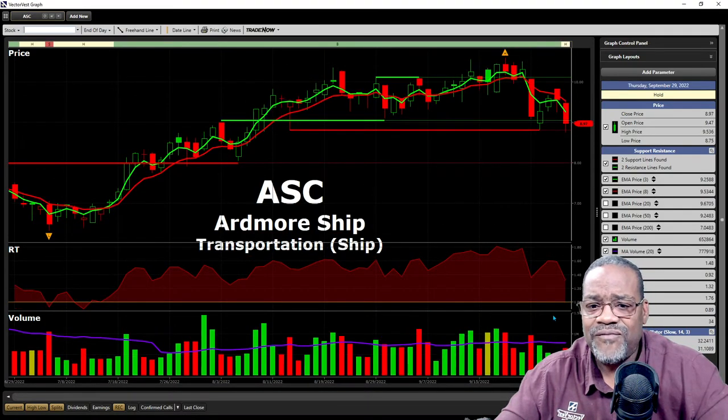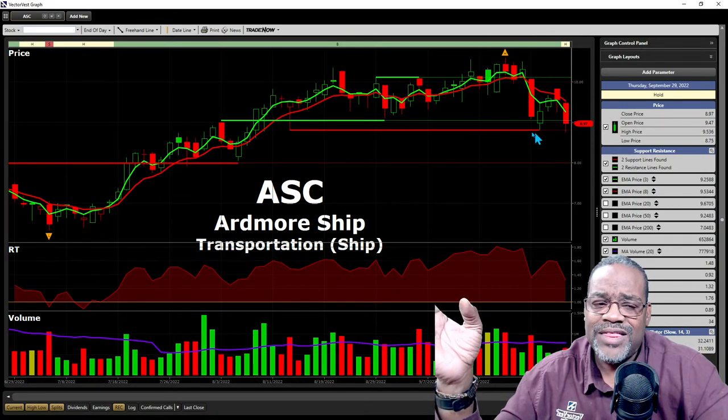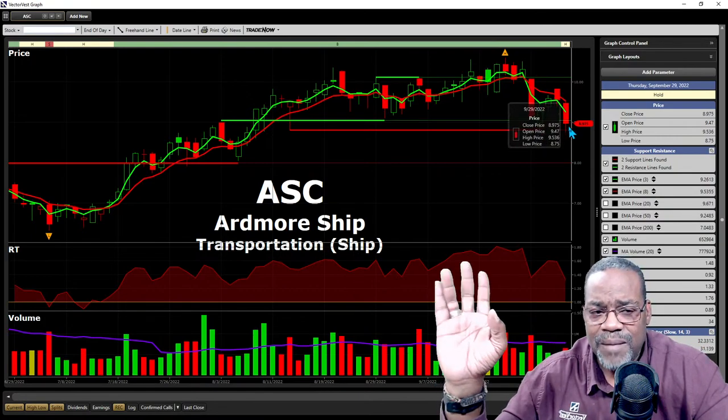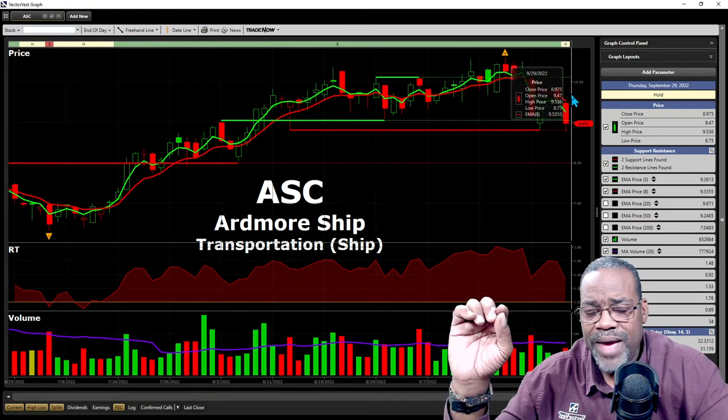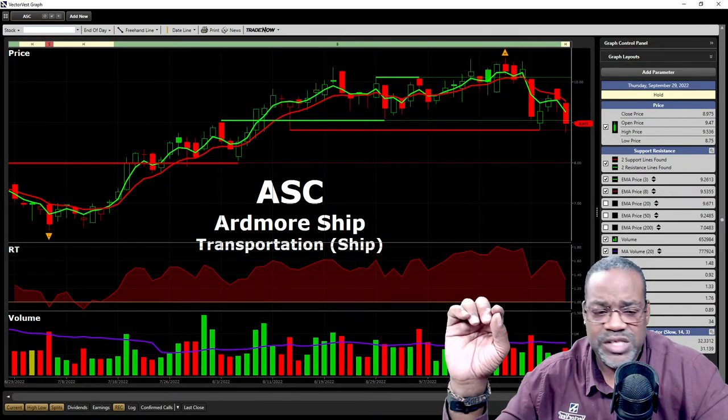What other stock do I have for you? ASC, another transportation ship. It's fallen, but I think it might have found a level of support sitting at $8.82. Let's see if a couple of things can happen. One, if the three can go back above the eight and break through this level of resistance sitting at $10.12.